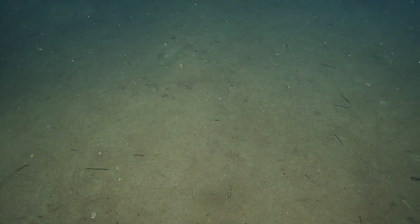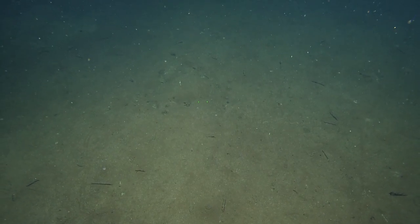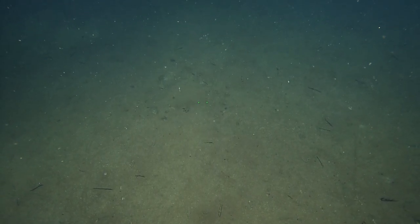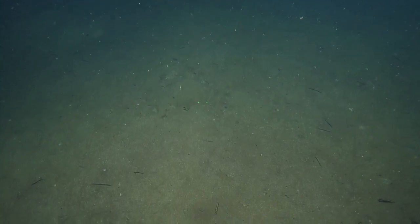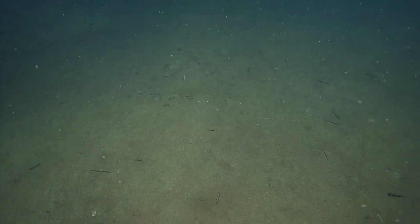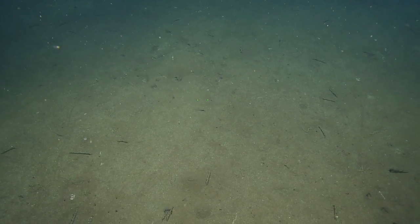DVL is offset by what? 50 meters? I don't believe that. I do. That's because of the heading change. Yeah, 50 meters though. That's a lot. It was 45 yesterday. That's what we were seeing yesterday. Oh, jeez. So we're probably quite a ways north of what's in HIPAP.